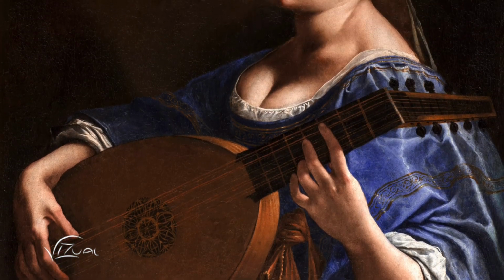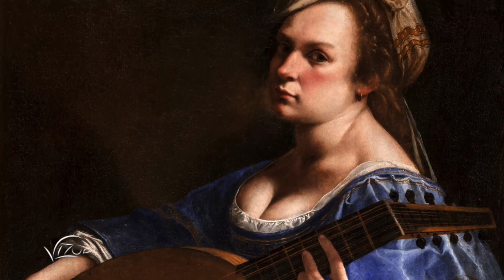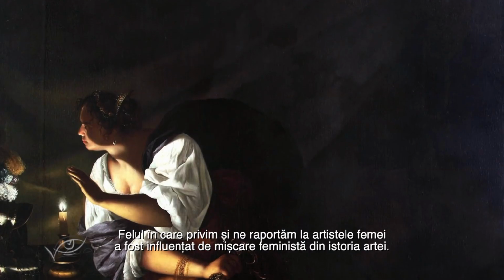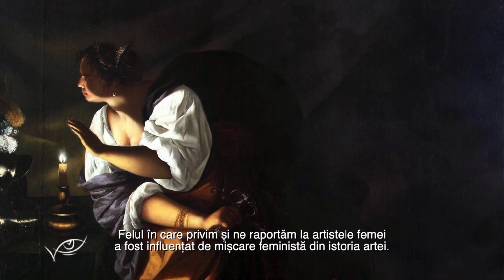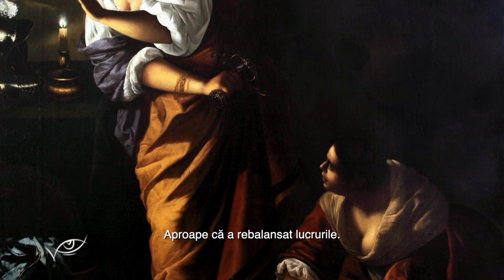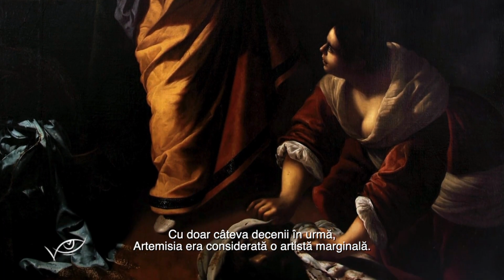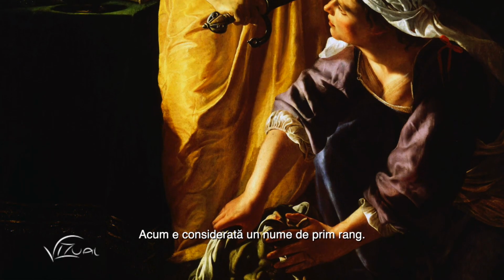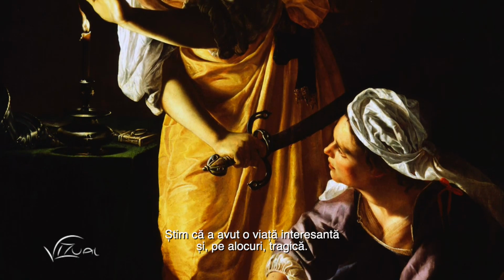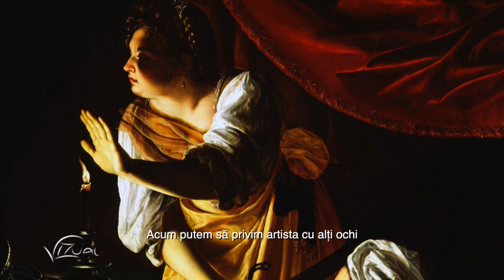I think that is the way we look at and talk about female artists now as being hugely helped by the feminist art history movement. And it's really readdressed the balance, because someone like Artemisia Gentileschi was looked at decades ago as being on the sideline, whereas now we see her as a major painter. We know that she had a very interesting and at times very tragic life, but now we can look at her as an artist in her own right and really re-look at her place in art history.